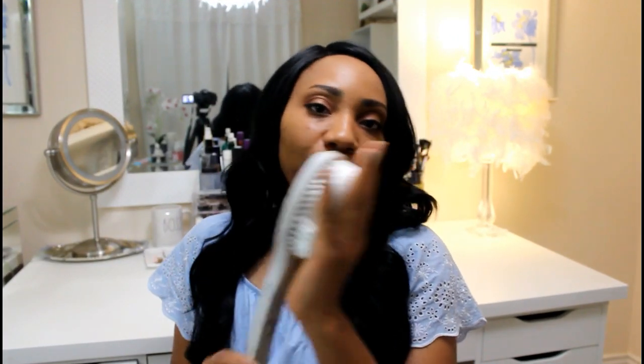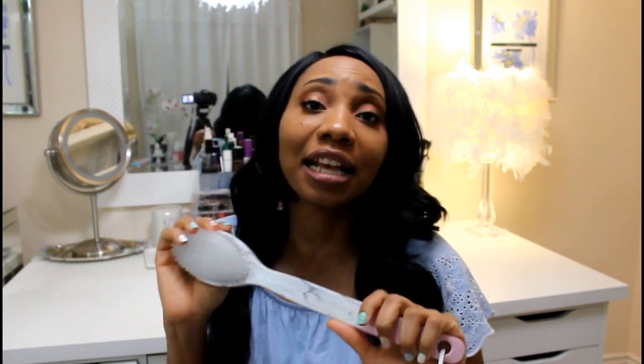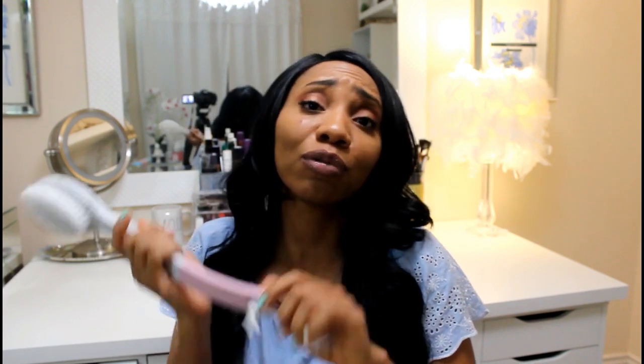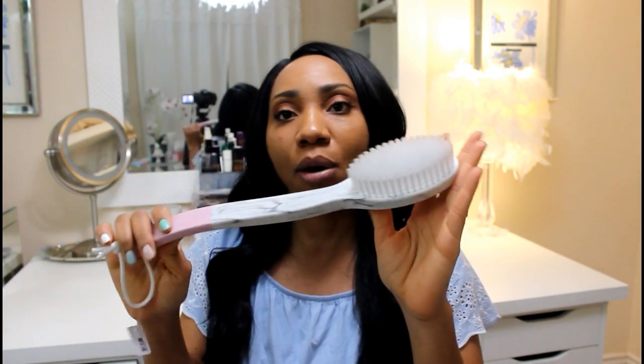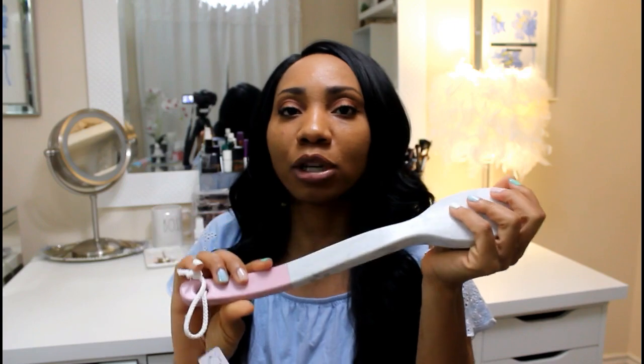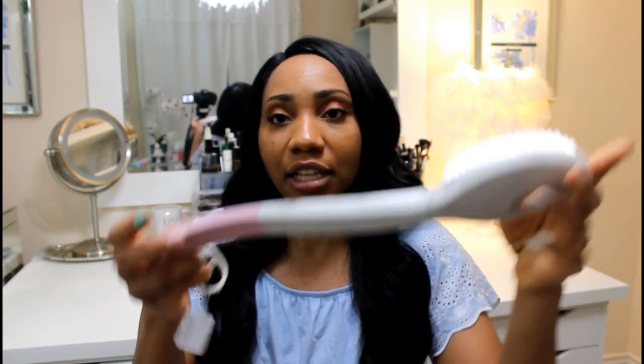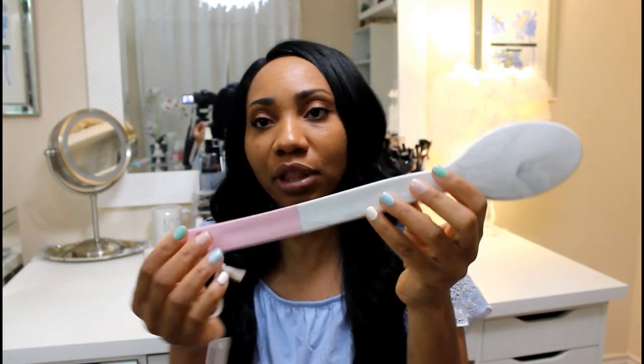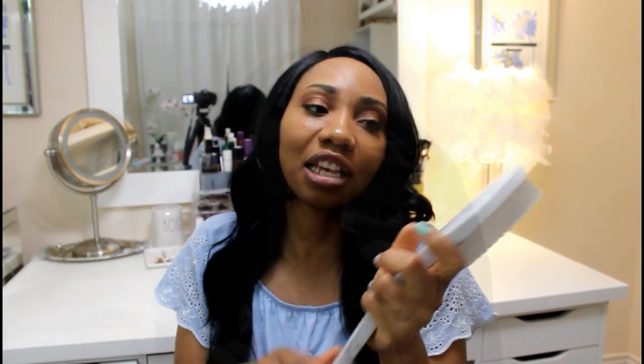I got this brush for 75% off. I think it was about $3. And guys, I have been eyeing this for so long, but I would never pay the, I think it's like $14. Yeah, this was $14.50. I just couldn't ever see myself purchasing this for $14.50. So when I saw it on sale for 75% off, I could not resist it. It has a marble detailing here with the pink little handle, and I just think it's so cute.